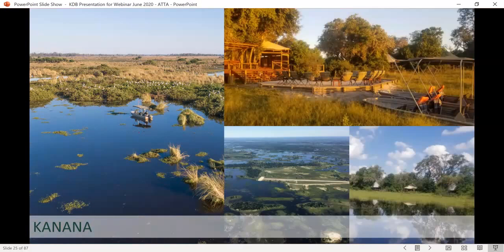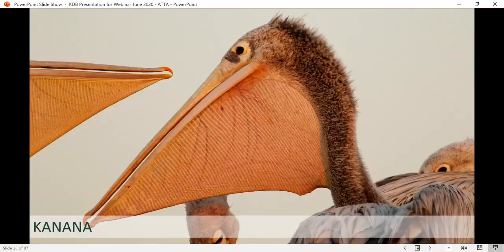And then on the left-hand side, you have our heronry, which is an amazing experience to get out there on the boats. The heronry is one of the unique selling points of Kanana. Of course, we have other fantastic wildlife, great predator interaction there, but the heronry is something quite different. It's one of the largest in Southern Africa, and this is an area where the birds come to breed. This slide here is of a pinkback pelican. The guest experience is that you head out on the boats and the makoros and you can see these birds building their nests, raising their young. It really does convert even a non-birder into a keen twitcher.